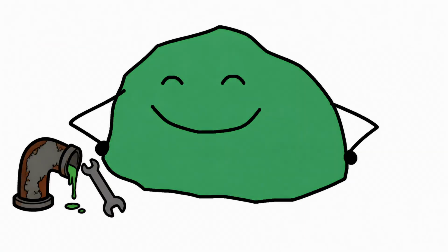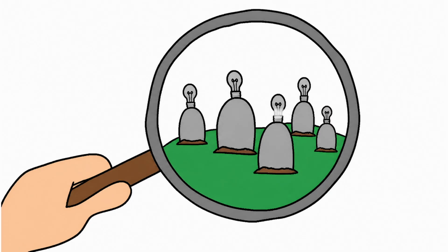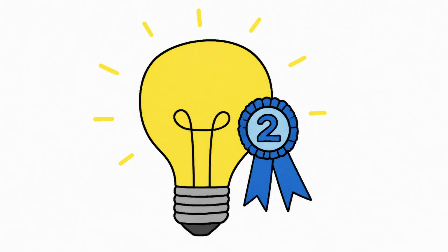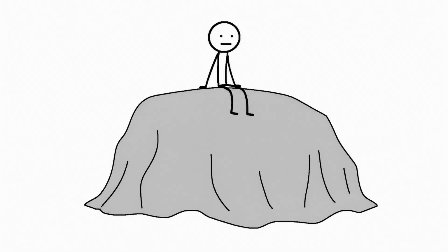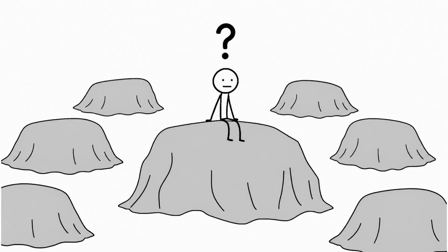Thorium isn't magic. Real problems remain. But hard and buried for 60 years are very different sentences. So once you notice that gap, you see it everywhere. The better idea that lost. Not because it failed, because it wasn't useful to the right people. So if we sat on the safest reactor ever designed for 60 years, what else are we sitting on right now?